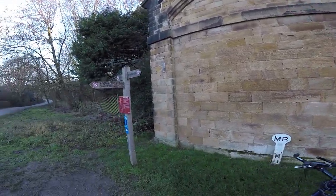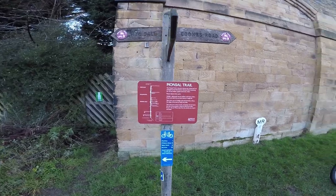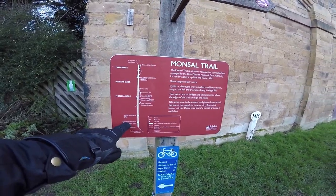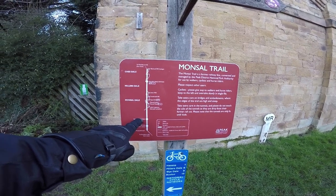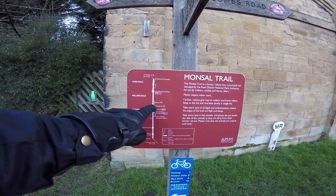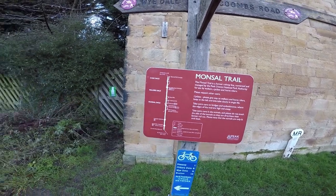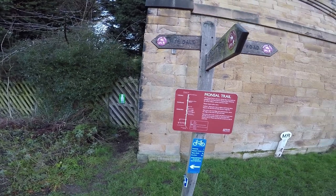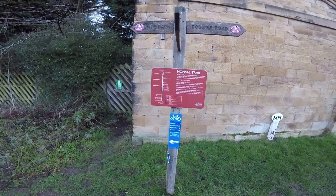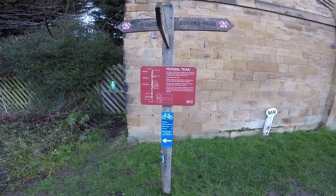Guys, this is the Monsal Trail. We're here, Hassop, Monsaldale, Crestbrook. Tunnels are up there, and I'm sure the tunnels are open that we can actually cycle through. So, Buxton, 13 miles. Not sure we're going to get that far.